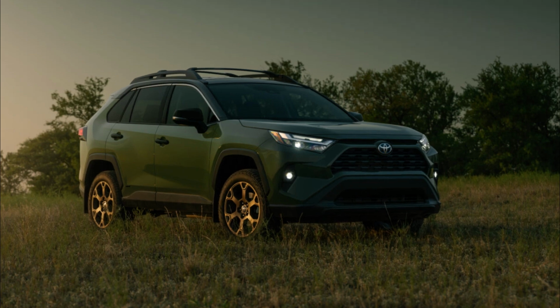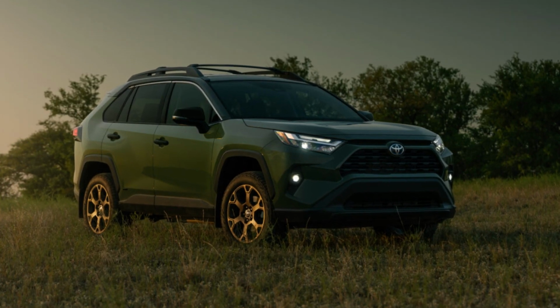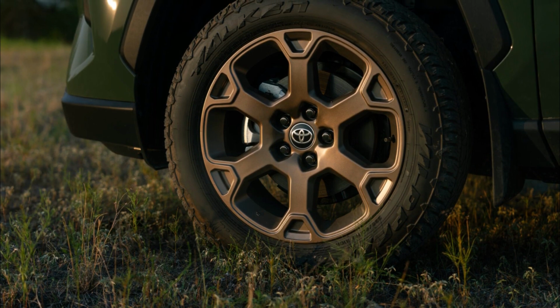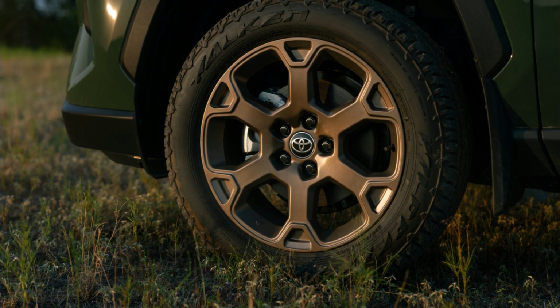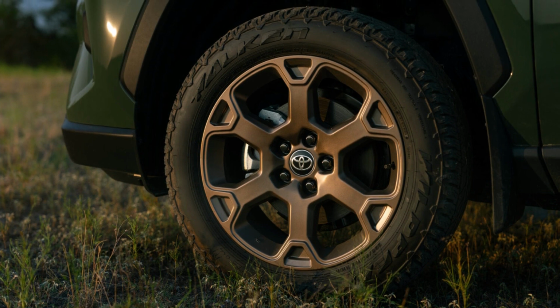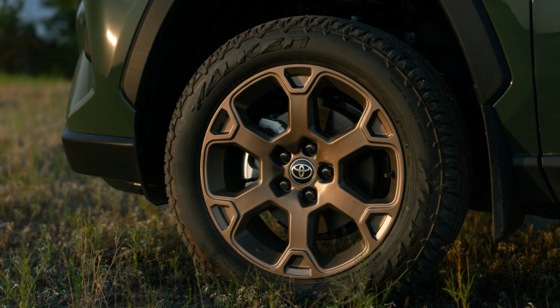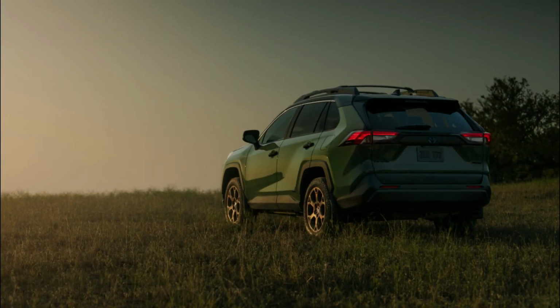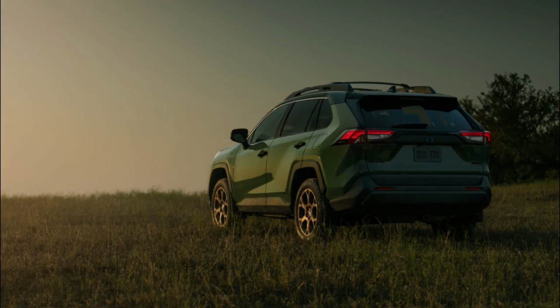Stylish touches include bronze-colored alloy wheels, a dual black chrome-tipped exhaust, and black accents. The Woodland Edition offers various color combinations, including army green, ice cap, and midnight black. It boasts off-roading capabilities with its trail mode and electronic all-wheel drive, e-AWD, system.